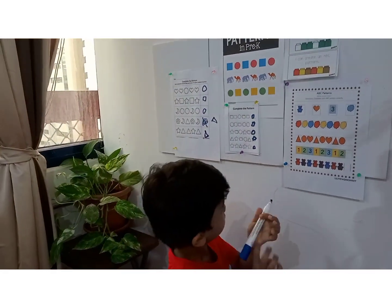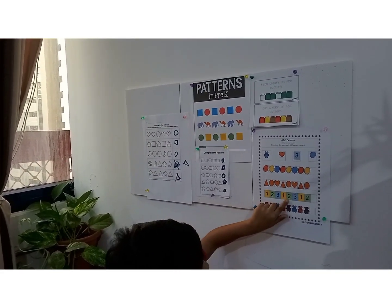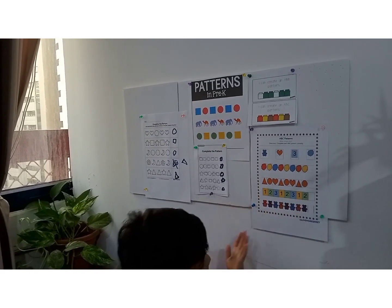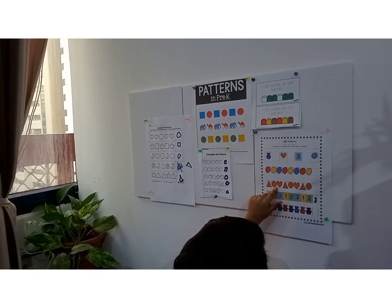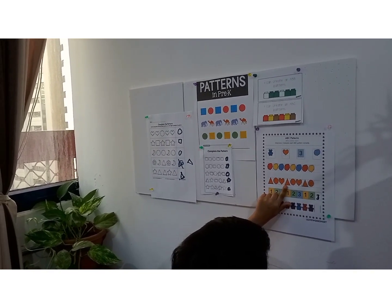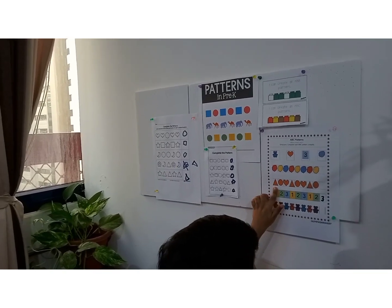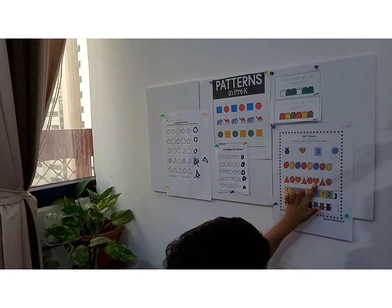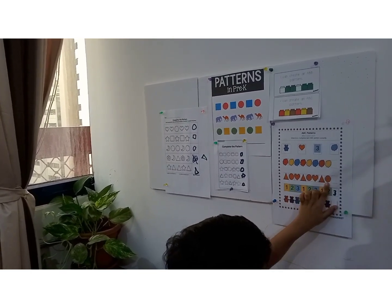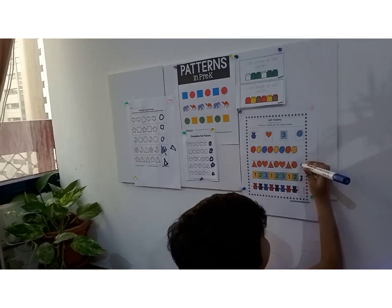Okay, wait. See, they are one, two, three, one, two, three, one, two. What's next? Yes, three. Next, triangle, circle, heart. Triangle, circle, oval. Triangle, oval, heart. What's next? Heart. Right? Right.